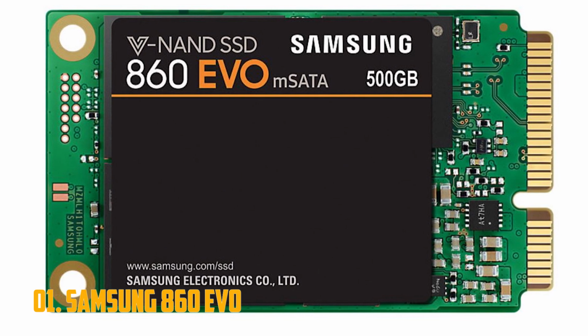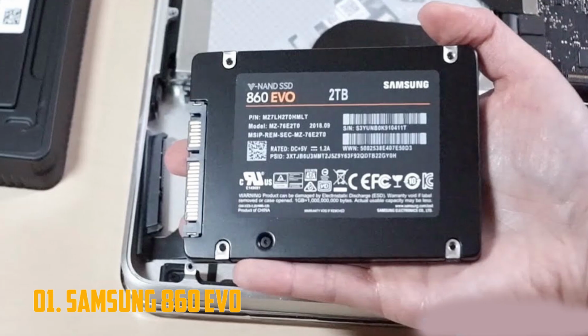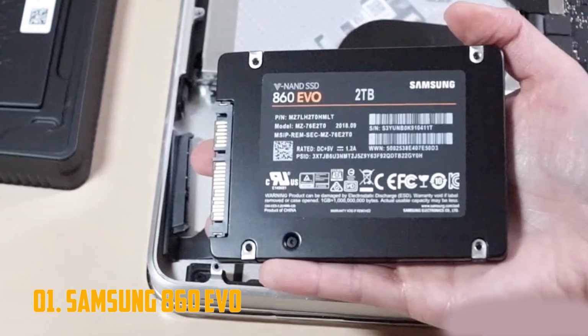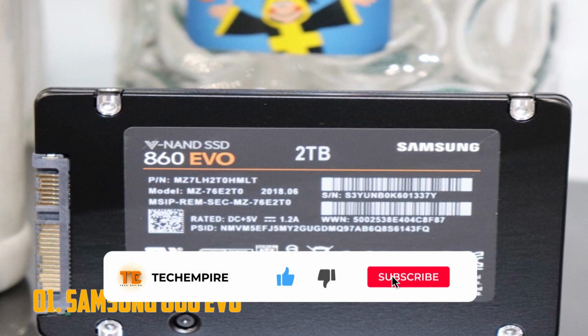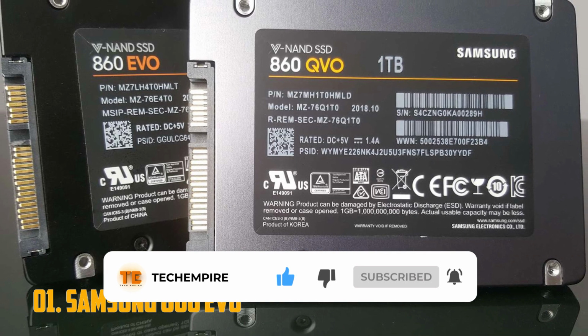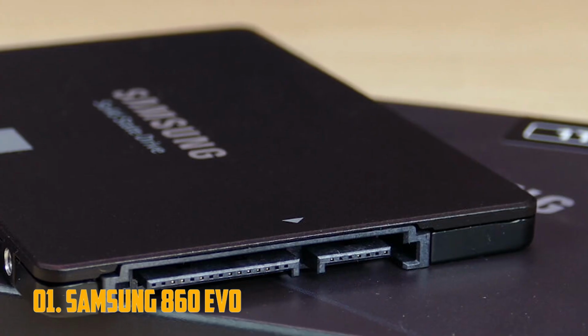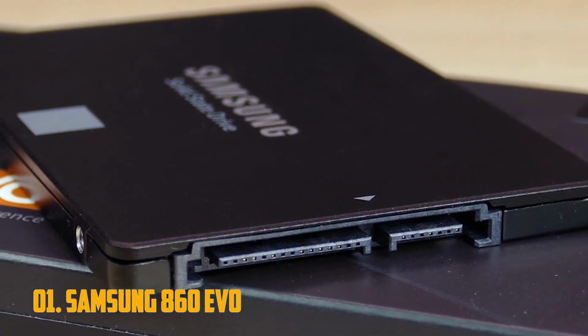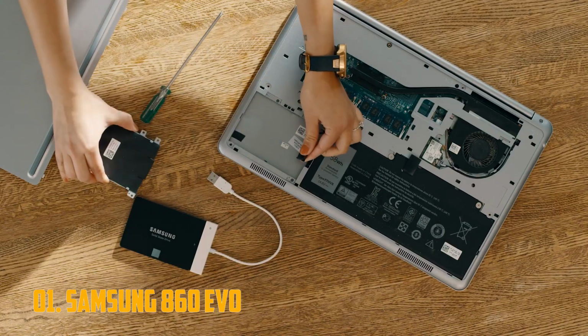Storage and performance. The 860 EVO comes with a total of 5 storage options: 250 GB, 500 GB, 1 TB, 2 TB, and 4 TB. It also has 540/520 megabytes per second read-write speed, which is extremely fast when compared to hard drives but quite average for SSDs in this league. Finally, it interfaces via a SATA 3 connector, which is the standard for a lot of internal SSDs available right now.